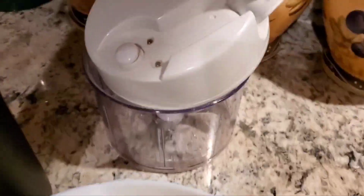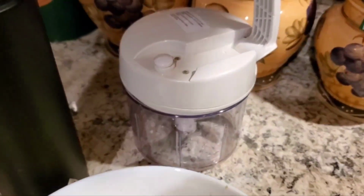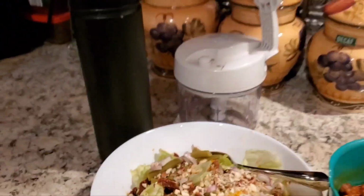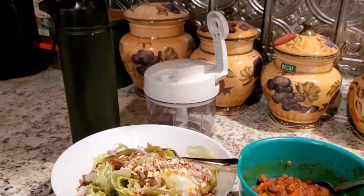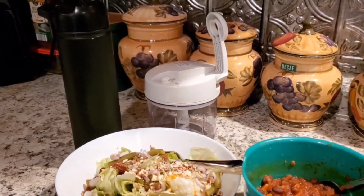And this is the chopper that I use for the onion. It's the Pampered Chef hand operated. Just push down on the pump. It does a really good job. If anybody was interested, if you attend a party, look into buying one. It's definitely worth it. And I am working on my water.